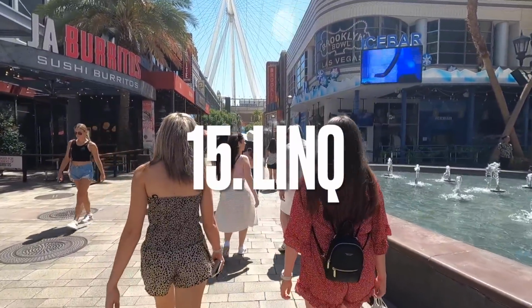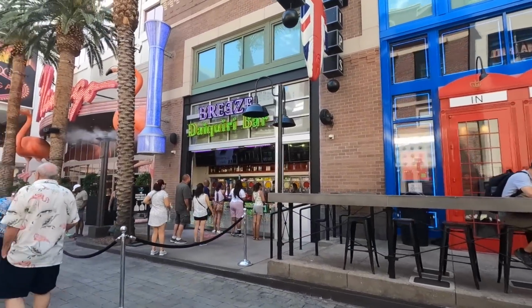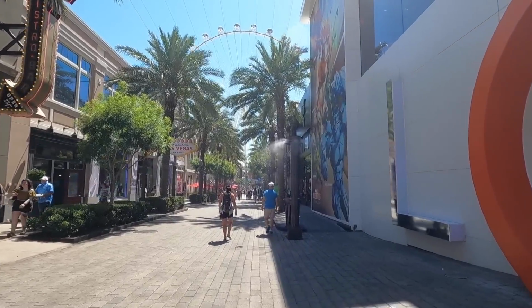Number 15, The Link. This is a nice area of the strip that has a lot of interesting stores and restaurants. This was also where the High Roller is if you're interested in riding on it. We did not ride on it, but we did enjoy walking around the Link area.